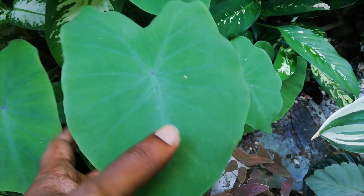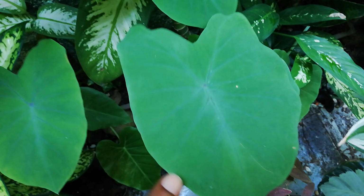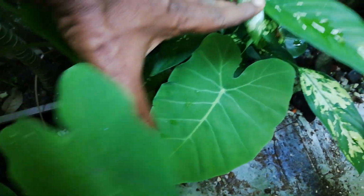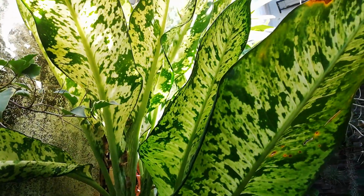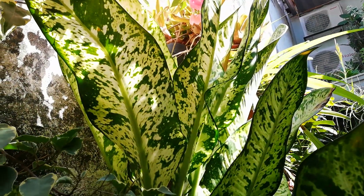Like this, it appears to be a Caladium, but it's actually a taro. And yeah, there's another one here. There's a different one. Another one. This one is the same as this one. It is receiving very strong sunlight, and the size of the pot is quite big and it's close to the water, and so it really grew well so far in this condition.